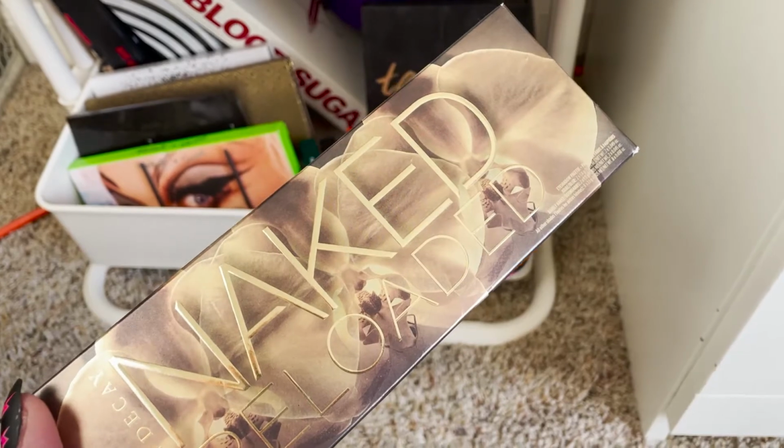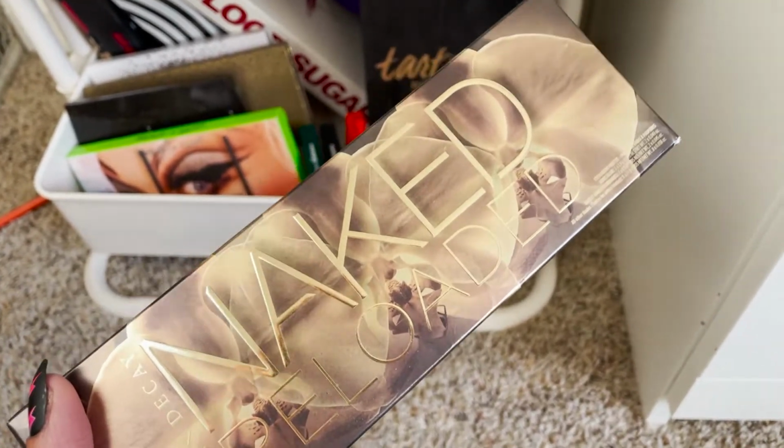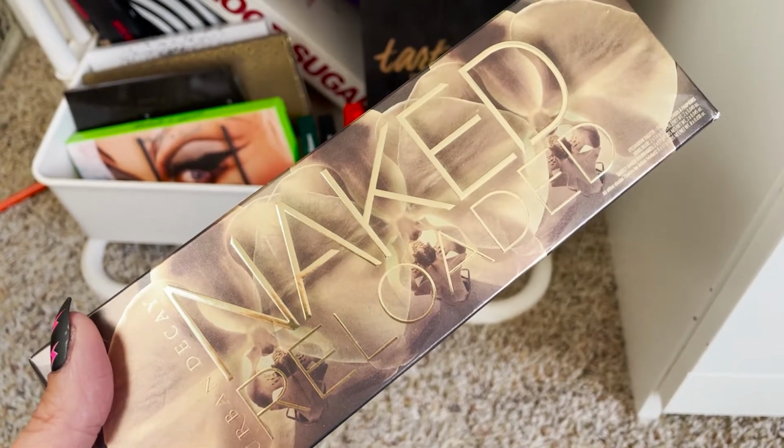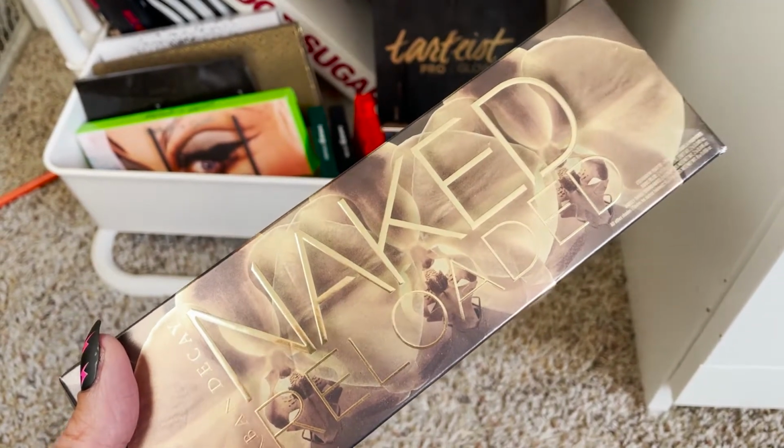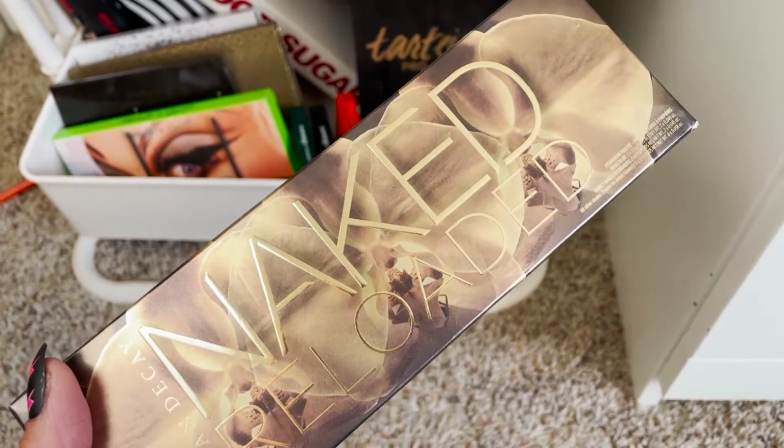I think I had the idea that maybe I should just sell it because Urban Decay's formula isn't my favorite, but I've changed my mind, and I do want to try it out just because I haven't tried their formula for a while. I think it was the Naked 2 or 3 that I decluttered last year.